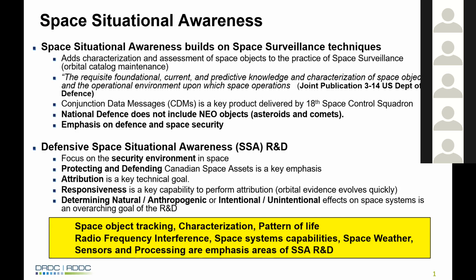It's very difficult for us to achieve. Responsiveness: you think, since we have access to a lot of wireless technologies and so forth, talking to satellites is easy. Well, that's not really the case. We're still hampered by Kepler's laws in a lot of cases, which prevents us from doing the work as effectively in real time as we would like. So some of the things that we primarily focus on are space object tracking, pattern of life, radio frequency interference, space systems capabilities, space weather as it applies to satellites, of course, and sensors and data processing. These are usually the areas that my team and I focus on when we work on space situational awareness.